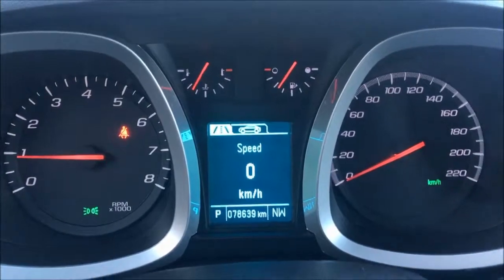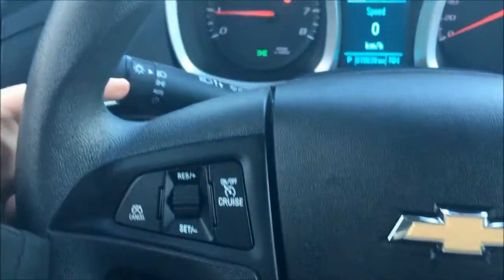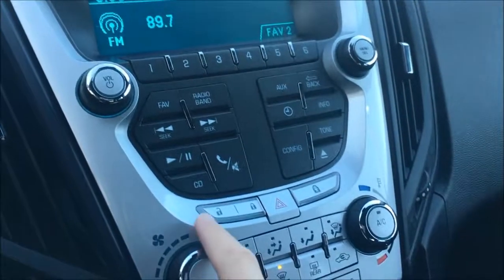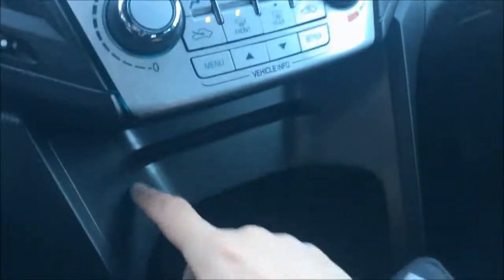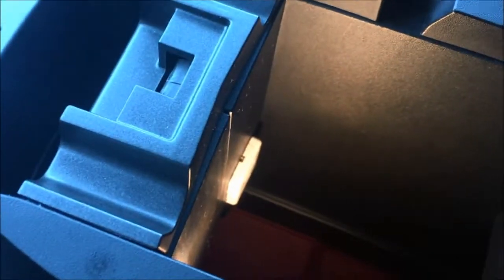It has 78,639 kilometers on it, with your Bluetooth and cruise control, automatic headlights, powered locks, side mirrors, and windows too. Got a little compartment up here. Your radio, power locks here as well, power child door locks for the rear. You got your climate control with air conditioning, CD player. It's an automatic with active eco mode, USB and auxiliary port, that little white thing right over there.